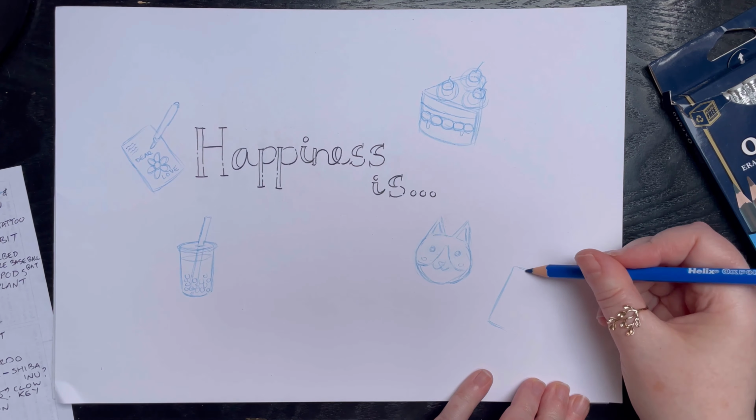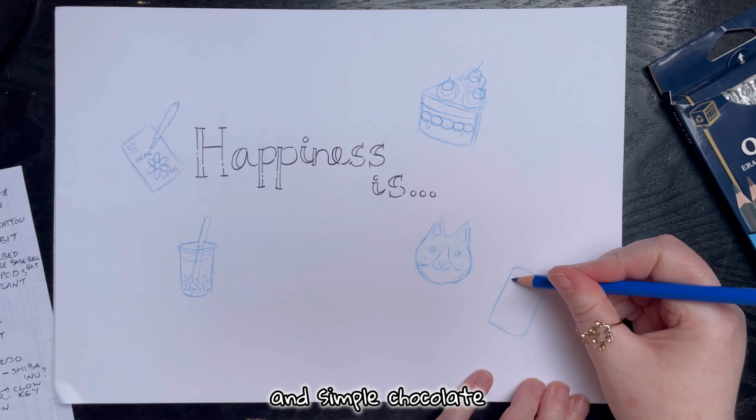We're back with food, and this time is basic and simple. Chocolate.